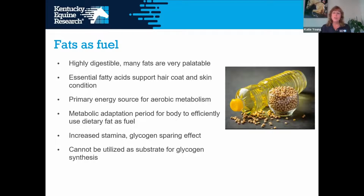The other thing to know about fat is that it cannot be utilized as a substrate for glycogen synthesis. Glycogen is built out of sugars, and fat is never converted to sugars. So something to be aware of when you're looking at your horse's diet is that it still always has to have some non-structural carbs so that you can rebuild the glycogen stores.